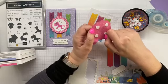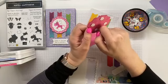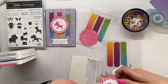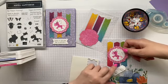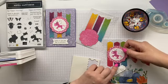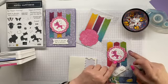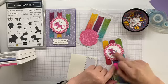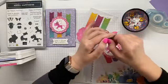And then I will center this up on our rainbow glimmer paper punched strips. And oh no, that isn't even centered on there. Boo hiss. Okay. That's fine. It's fine. Blind Freddy wouldn't notice, but I do.